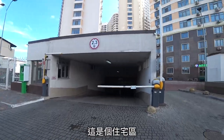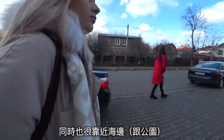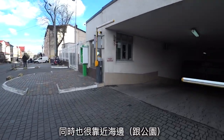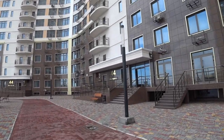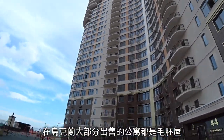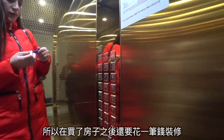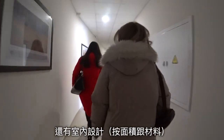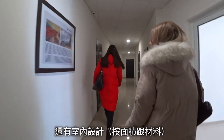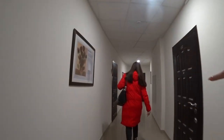It's a residential area, around 5 minutes to Arcadia and also close to the beach line. Here some of the apartments can have a sea view. Here in Ukraine, most of the apartments are unfinished. So after you purchase, you still need to pay some money to finish the apartment, for the interior and then all the furniture.